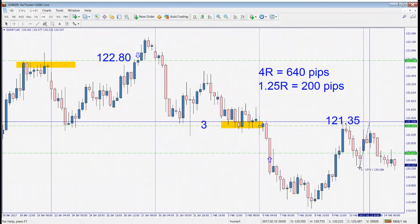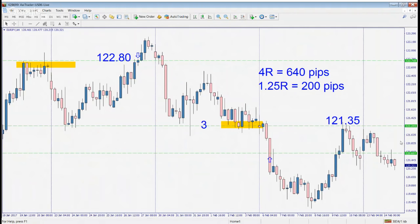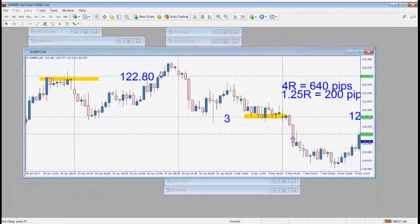It's basically on the back of the spread, and it hasn't moved 160 pips yet in your favor. So once it gets down to this level down here, it becomes a risk-free trade. So this one still has some risk. It could still come up there and hit it. All right, is everyone clear on that? So it's a 200 pip target on the first position, 640 on the second. So 1.25R, 4R.